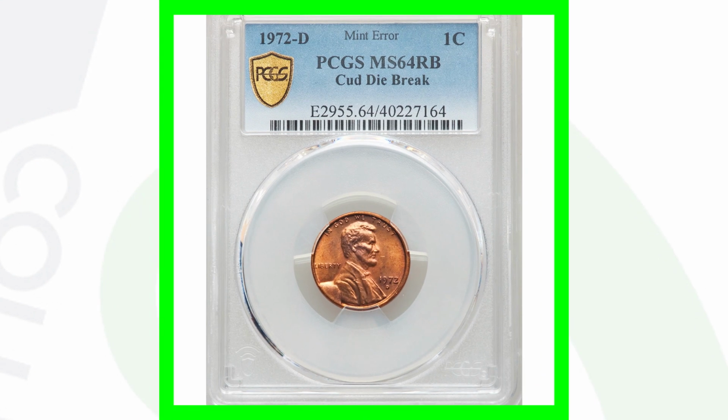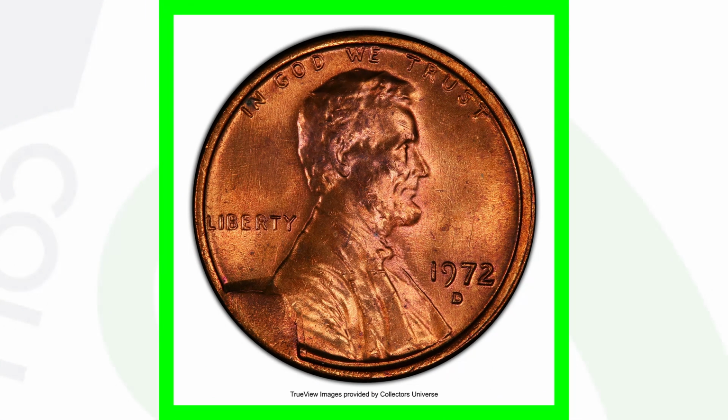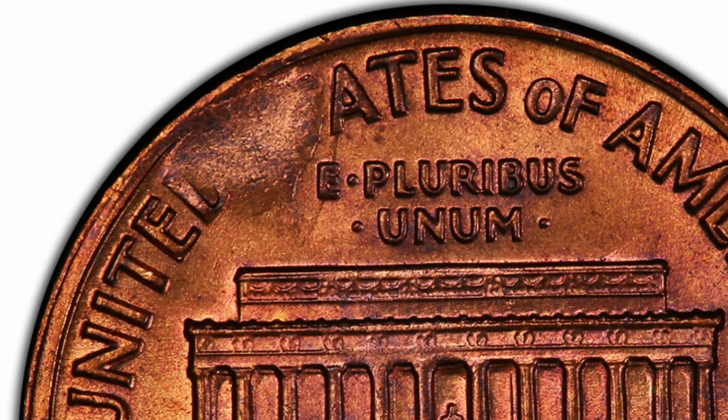Now here's a pretty cool cud or a die break on a 1972 D mint mark. We'll see that there at the bottom left of the penny there. This coin ended up selling for over $130. It does have that Mint State 64 grade as well. And here on the reverse, you'll see how it's all faded out on this side, on the opposite side of where the die break is on the obverse.